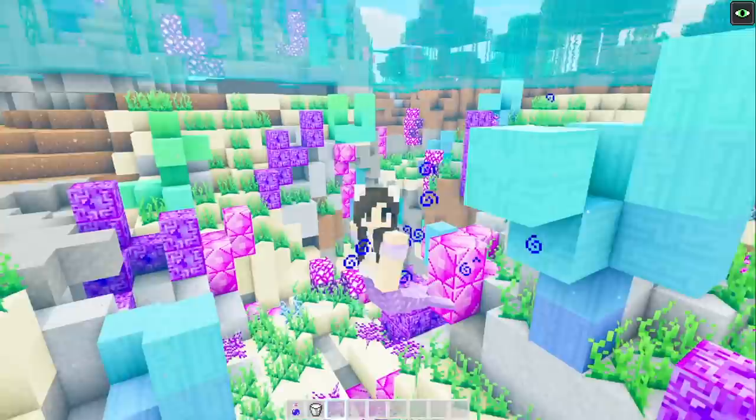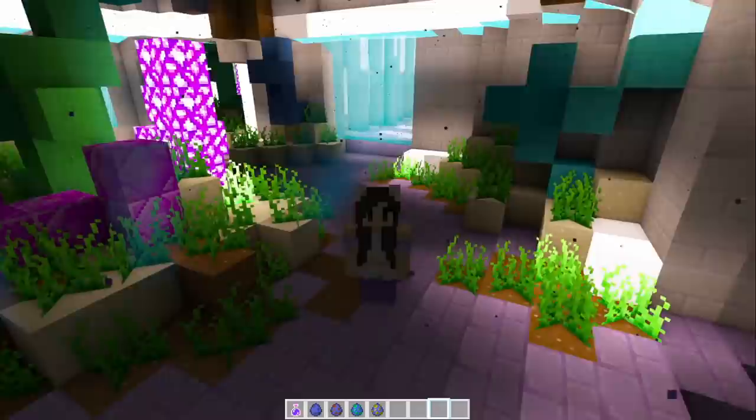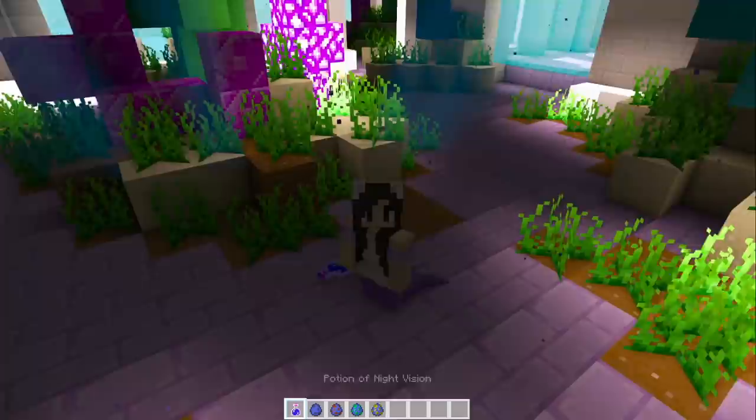Well, now that you've seen the colorful mermaid grotto, it's time to go fill out the aquarium. All right guys, the tank has been filled with water and I added a bunch of grass and stuff. Now let's just quickly drink our potion again so we can actually see. And now we can spawn in some fish.